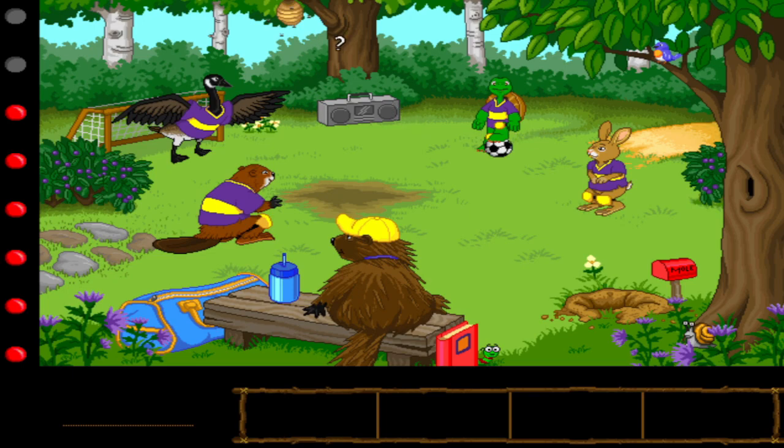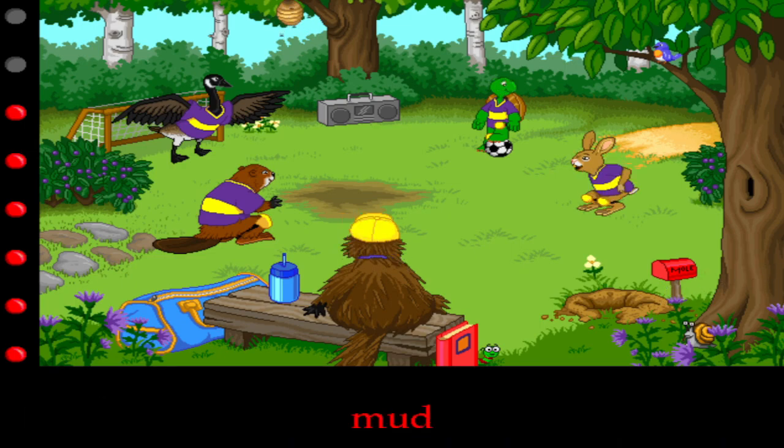Click on something. Then we'll try to build that word. The rain last night made lots of mud puddles. Build the word mud. Mud. Great. Watch out. Get away. This mud can send up quite a spray.